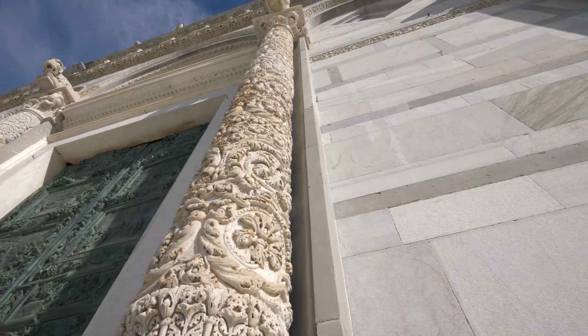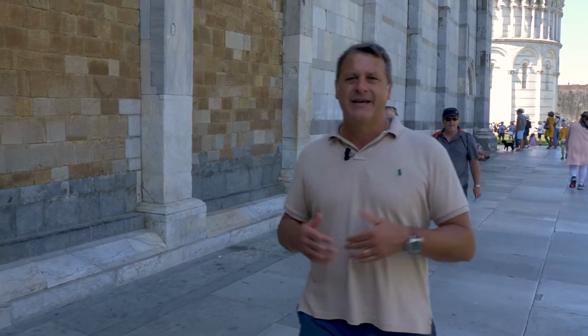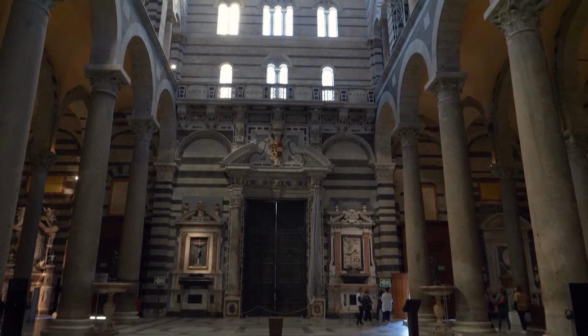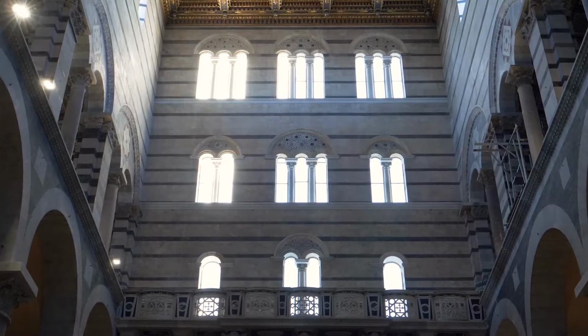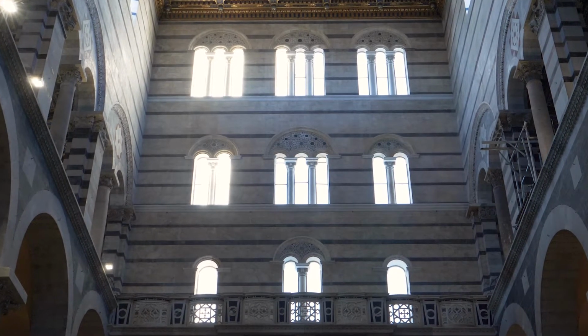And my favorite architectural detail of the structure is the interior facade wall, where you see the number of windows actually increase as you move up, which not only lightens the wall, but also increases the amount of light that's allowed inside.